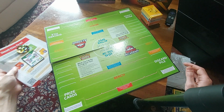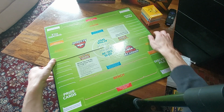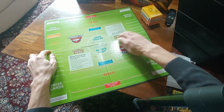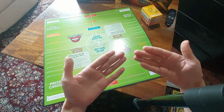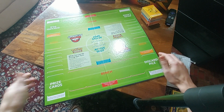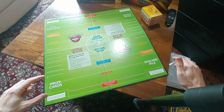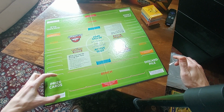Easy to learn, a ton of stuff to start off right off the bat with. Yeah, let's put this back in the box too. We don't need anything else out. The board is a big plus, in my opinion. Of course, you get the Eevee-covered, decent sized rules guide. Prize cards: 1, 2, 3, 4, 5, 6. So is that right? 1, 2, 3, 4, 5, 6.